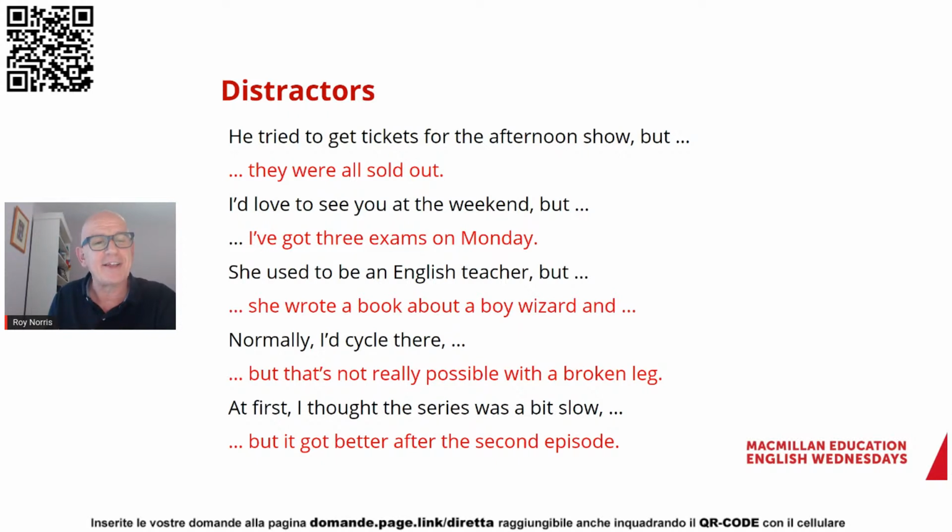At the beginning of the course, they're kind of writing the wrong answers, and then you see them after a couple of weeks after doing some work on distractors with their pen ready to write, but they're just waiting a little bit more to hear if there's a trick to it or some kind of contrast like this.